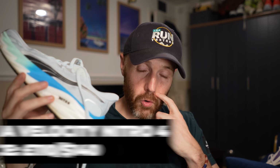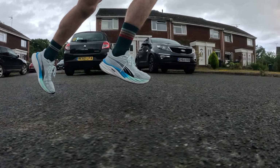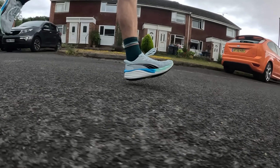And the top pick for this, which will come as no surprise to a lot of you, is the Puma Velocity Nitro 4. The Puma Velocity Nitro range has always been our top pick for value. It is very, very well priced, cheaper than pretty much any shoe that does the same sort of thing. The newest version has a few changes to it, which improve on the previous versions. It's a little bit softer in the midsole. There's a little bit more energy return in it, but it really is quite a versatile shoe.